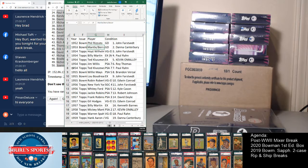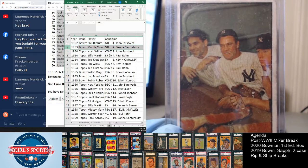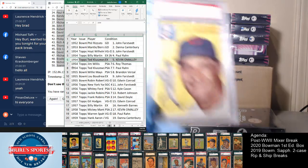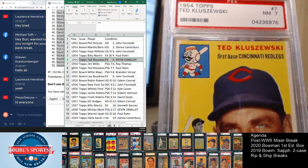So the Rizzuto goes to John Farstvelt. The Mantle Barra Bauer goes to Dana Canterbury. One of the lower grade cards in the break, but definitely a cool one. Got Hoyt Wilhelm goes to John Farstvelt. That's from 54. Then 54 Billy Martin goes to Paul Ron. Then Ted Kluszewski from 54 goes to Kevin O'Malley. The Ted K is really nice PSA 7 example.